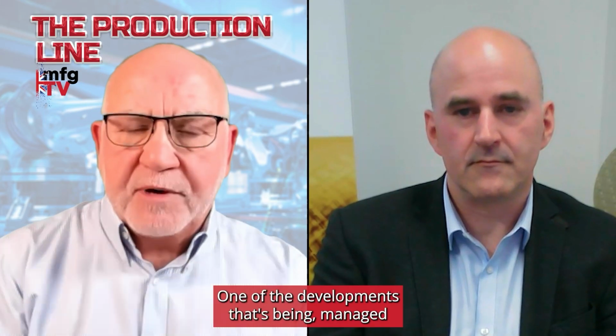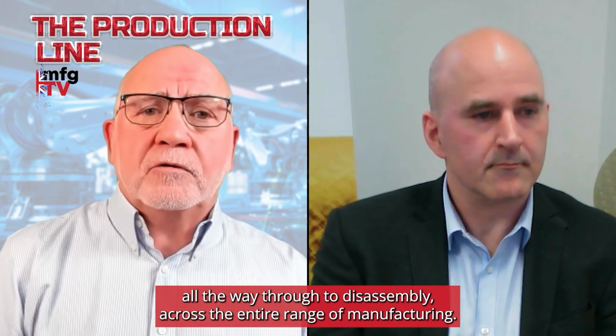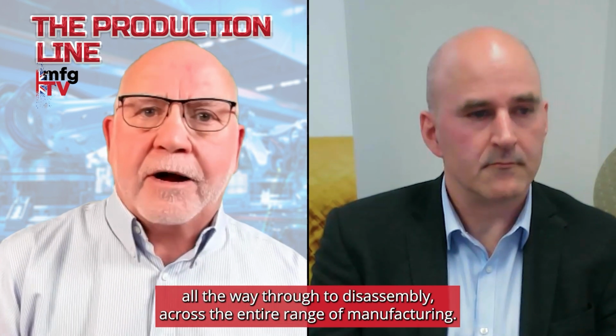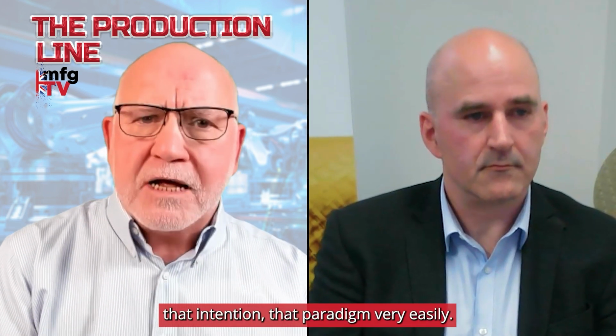One of the developments that's being managed by the High Value Manufacturing Catapult and by the Advanced Manufacturing Research Centre, AMRC in particular, is to develop what they call the digital thread, which means that data, non-proprietary data, can follow a product from the design process, through its entire life cycle, all the way through to disassembly across the entire range of manufacturing. I imagine that the flex IC could marry into that intention, that paradigm, very easily.